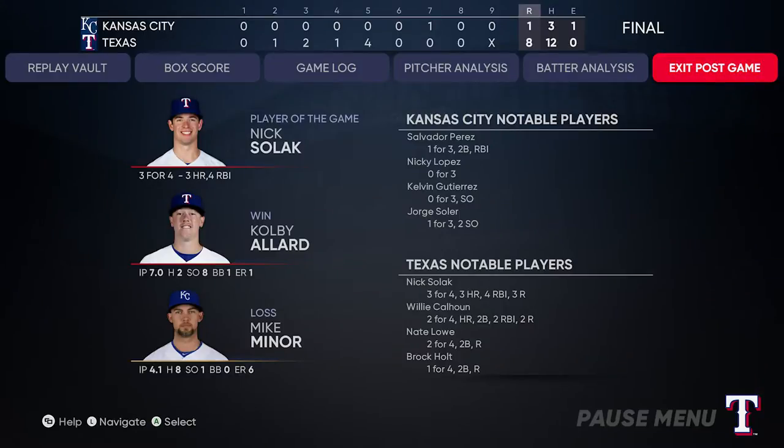The final line score for our ball game this afternoon. First for the victorious Rangers, 8 runs on 12 hits, no errors. They left 3 men on base. For Kansas City, 1 run on 3 hits, 1 error. They left 3 men on base. Time of the ball game, 3 hours and 10 minutes.